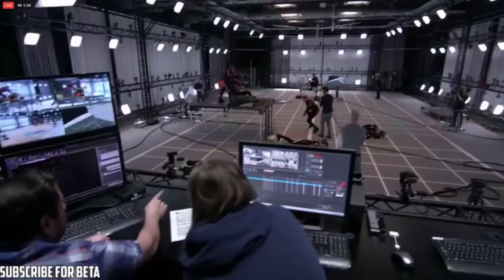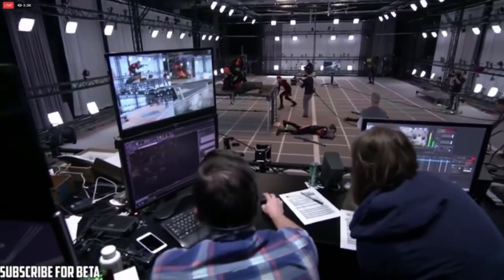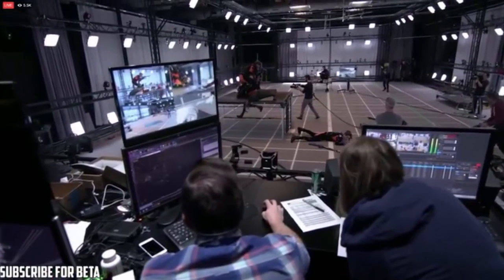On Call of Duty World War II, we're doing a few things differently than we've done before. For one, we have more cameras than we've shot with before, so we're getting a much higher resolution of data and all the capture that we're getting with all the characters, which means that it's going to be even more true to life.